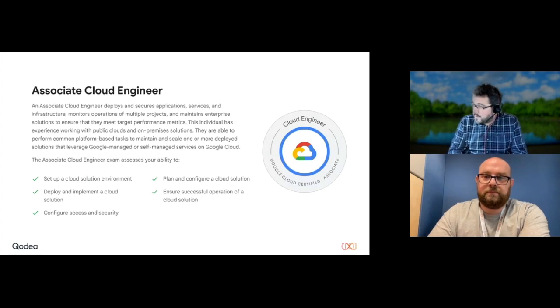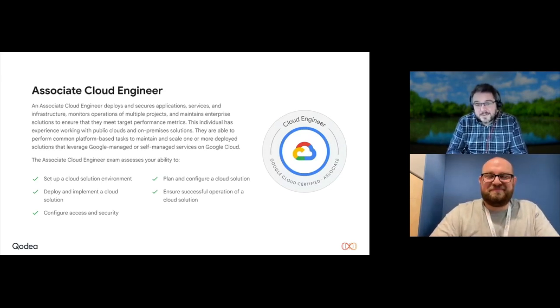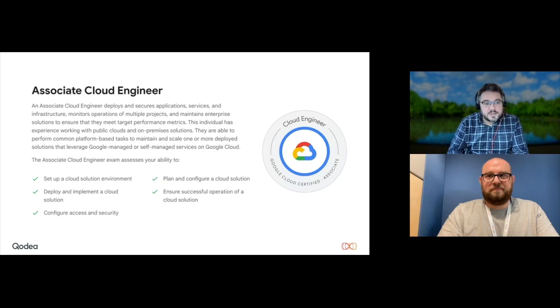I can't tell you where it sits in terms of Azure exams because I've never looked at any of them, I'm afraid. But that's kind of where it sits in comparison to AWS. And as you can see, this is taken straight off Google's website. An associate cloud engineer deploys and secures applications, services, and infrastructure, monitors operations of multiple projects, and maintains enterprise solutions to ensure that they meet target performance metrics.